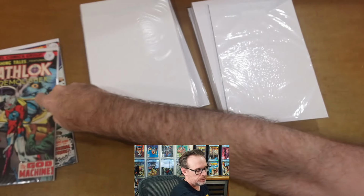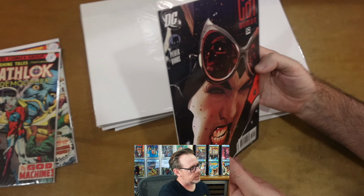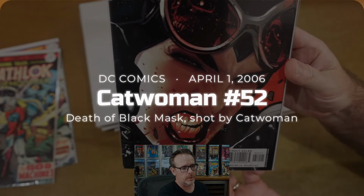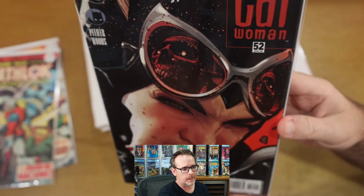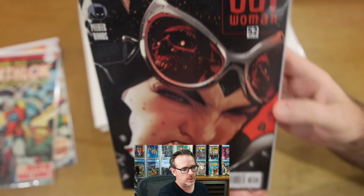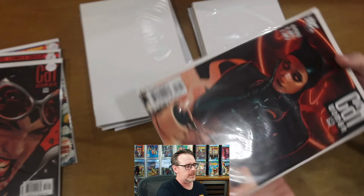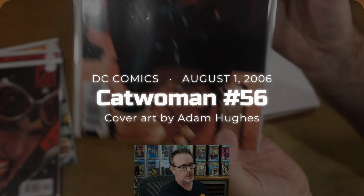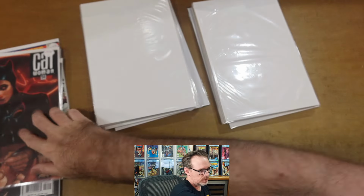It's Astonishing Tales 33. And it looks like we're just going in alphabetical order. This is Catwoman 52. I've always loved this really cool close-up Adam Hughes cover of Catwoman, and then also with Black Mask here in the reflection of her goggles. Always a tough book to find in high grade because of the cover design. And also picked up Catwoman number 56. Another great Adam Hughes cover. This is part of his run of covers on Catwoman in the mid 2000s.